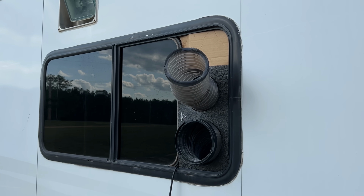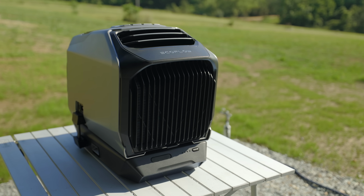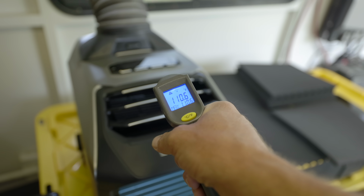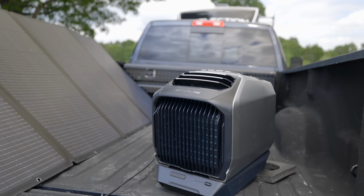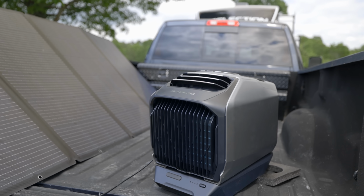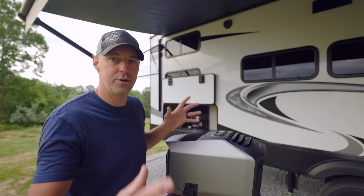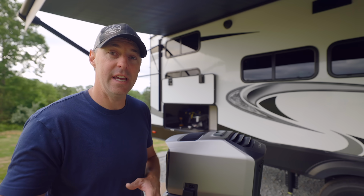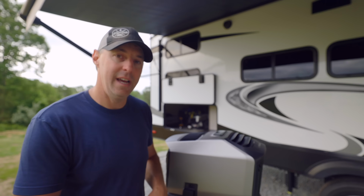So this may not be for everybody, but if you were somebody that had three different scenarios where you wanted to use this in three different spots where you needed heating or cooling, I think something like this could fit that. I just wanted to be clear, I wouldn't try and cool down an entire large RV. It's just not going to be sized for that. It might take the edge off. But using it in a small RV or a room, it's going to work well.